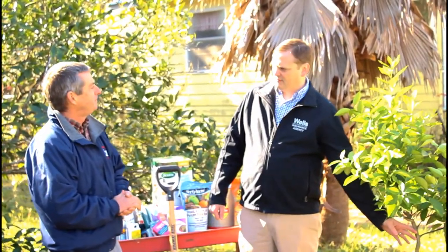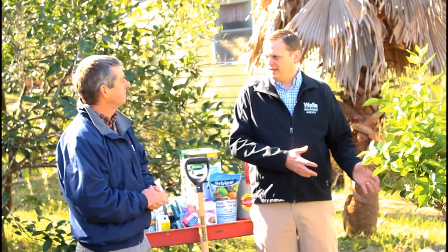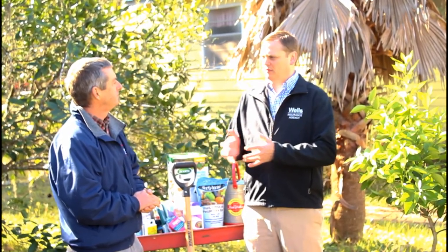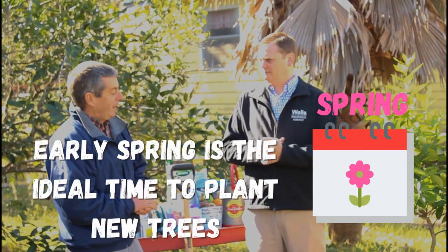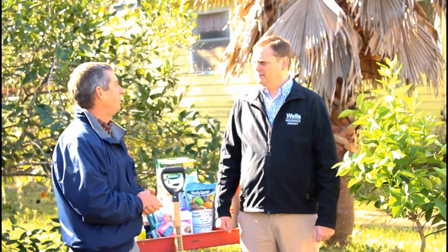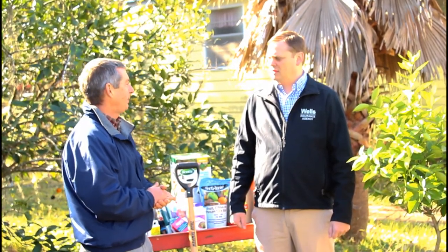So spring is the best time to plant these. Now, obviously, I don't have a time machine. I can't go into the future. I've got this plant now. Is it better to keep it in the container, or if I'm going to be planting in the ground, would it be better to just put it in the ground now that I have it? In North Florida, we're probably not going to get terrible freezes, but I would go ahead and plant it right now. If I was waiting to buy it, probably the spring would be the ideal time. I would not be afraid.